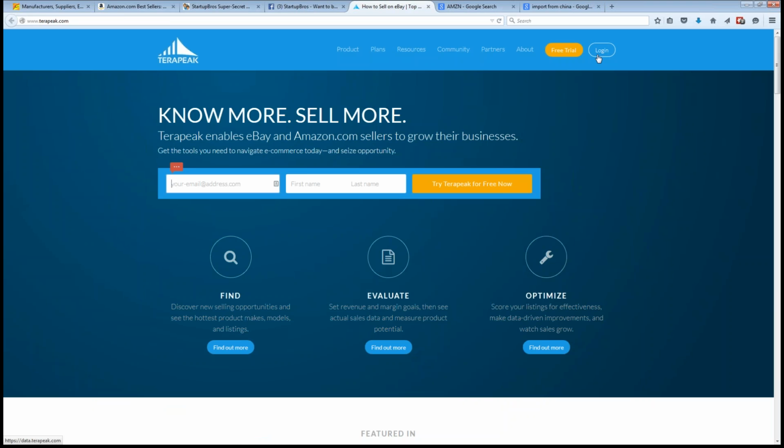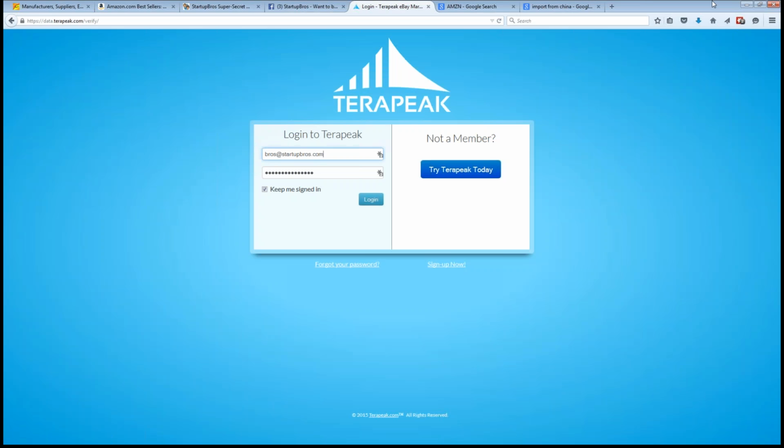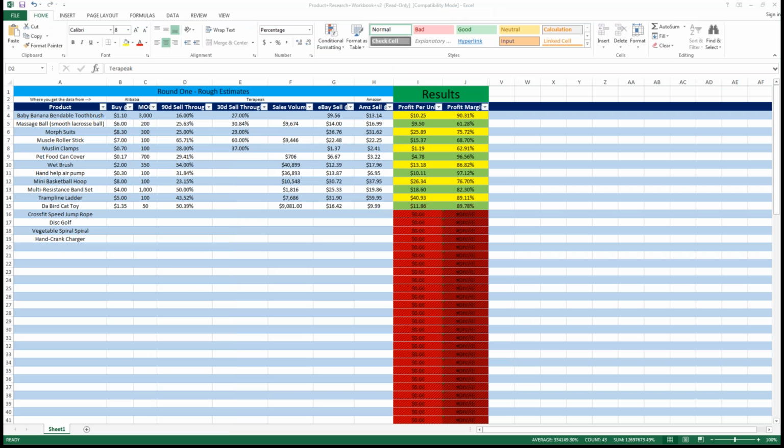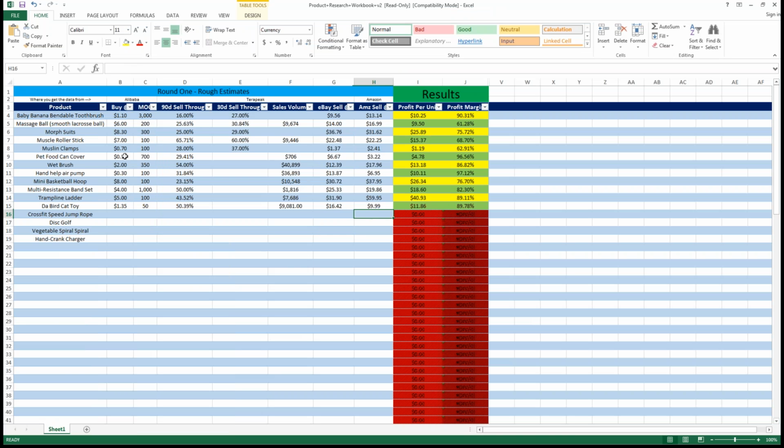So on some Friday, if you're going to do your product research over the weekend, on Friday, do the 7-day free trial and then cancel it on Sunday or Monday, right? So you really don't have to pay for Terapeak. You can make this free, but obviously that free trial, just watch out for it. Let's log in here to Terapeak, and let's start doing some product research here, guys.